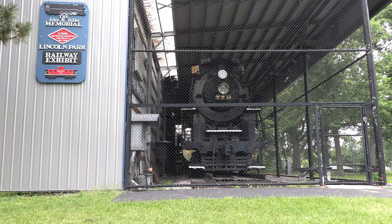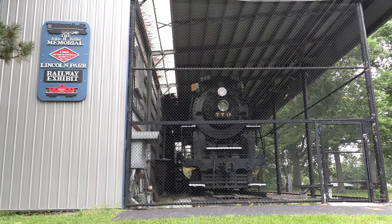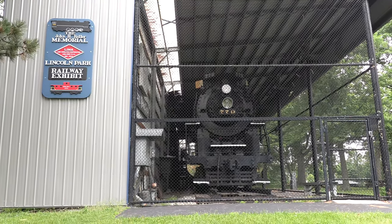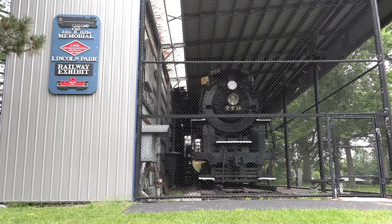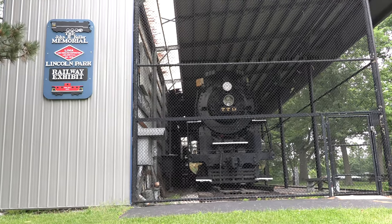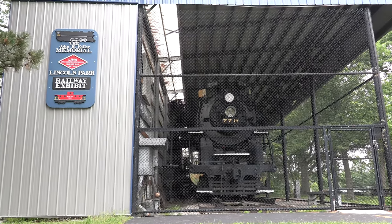And just like last time, I caught an Indiana and Ohio freight train. With that being said, I'm sure I'll be back someday when the display is open, and I look forward to it. Until then, hope you enjoy my remake of my Nickel Plate Road 779, Lima's last steam locomotive.